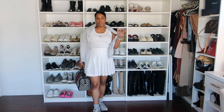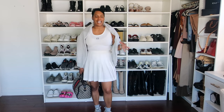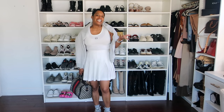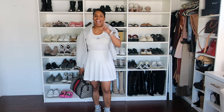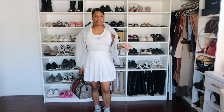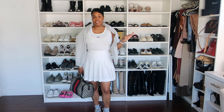I paired it with my Loewe tank. And while some people may feel like spending $300 for this tank top is really egregious, I didn't because I like to wear luxury pieces. I'm a ho for luxury. I'm a ho for designer. I love it. And if I can justify the piece because I know it can go with a variety of different things in my wardrobe, then I don't see the issue with going ahead and making the purchase. I've actually gotten a lot of wear out of this tank top, and so I love it.